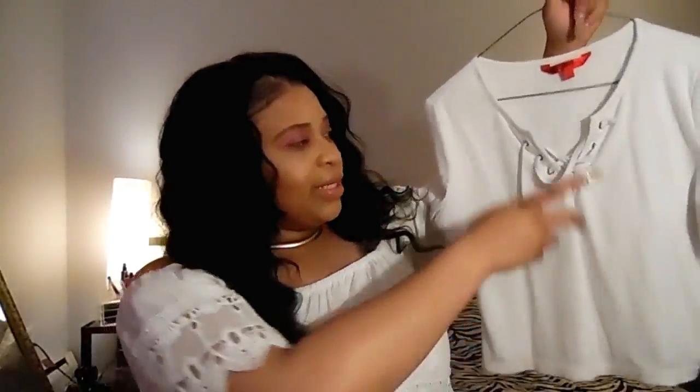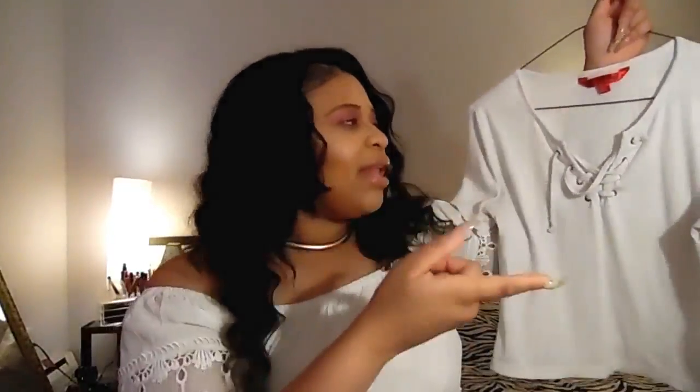As you guys can see, I have a pattern. I love ripped tees for some reason. I actually have no clue why, but I have another red tee with lace details, and I got this from Marshalls. I believe this was $9 or $12, and this one is white, and I got another one in mustard yellow because I feel like those are two perfect summer colors.